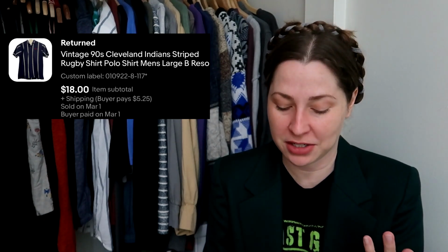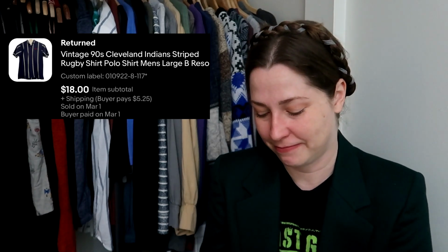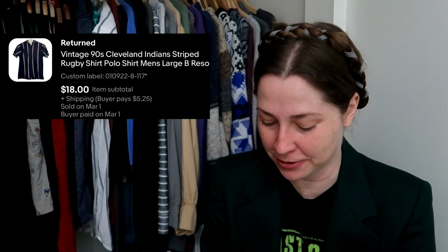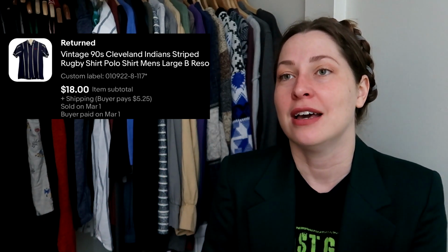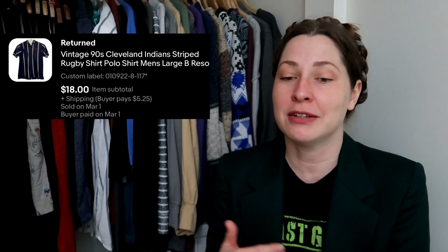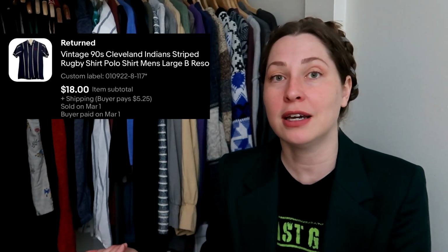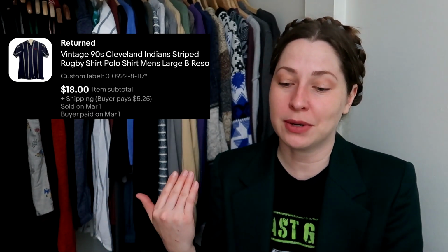They just never send it back to me, so I get to keep all the money and they got to keep the shirt. So there you go. This is a great example of why I do buyer paid returns. It's for that reason. And because they didn't return the item, if they leave any negative feedback at all, any feedback they leave because they did not send the item back automatically gets removed. So there's no chance to get negative feedback, and somebody doesn't get a free item. So that's why I do it.